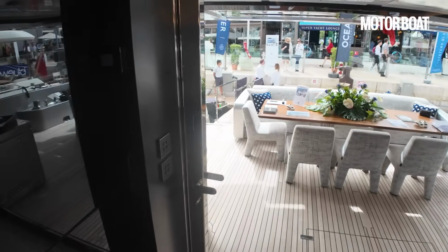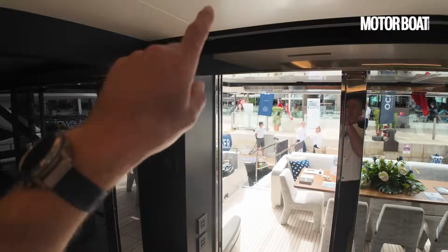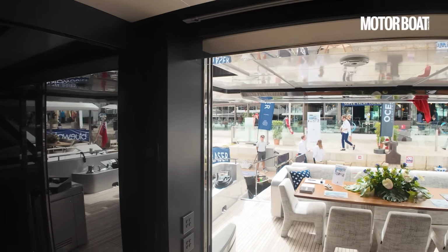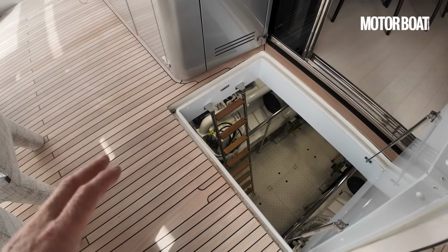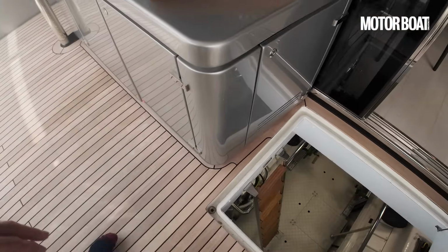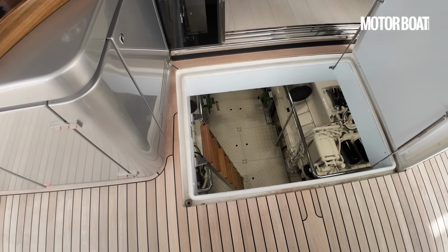Hopefully, is that door? Yeah, the magic electric door. So inside there is actually a sensor, so you don't even have to hit a button. It just knows that you're approaching the door and opens it on your behalf. So there is access to the engine room from here in the cockpit. I've opened the hatch. I don't think I'm going to be able to do this whilst holding the camera, so I'm going to drop down and show you around once I'm down there.